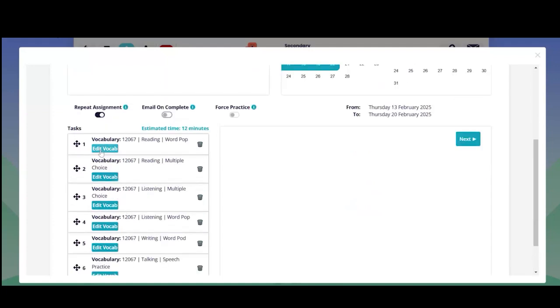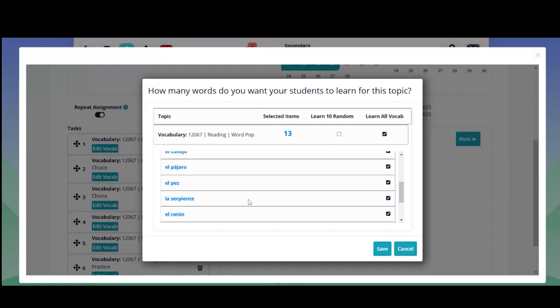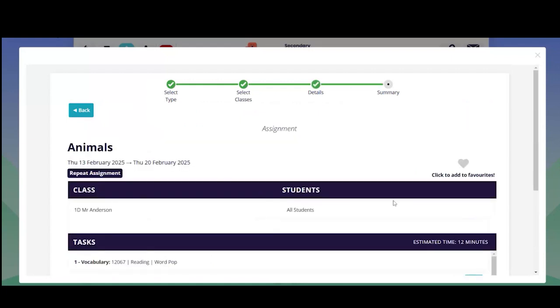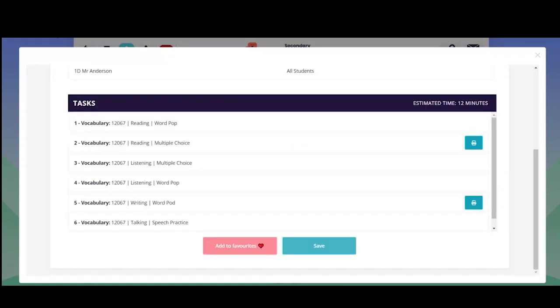And you can even, this part here, edit the vocab, as in which pieces of vocab do you want them to focus on? Are there some in here that you're not teaching, or that you're confident that they're already comfortable with, so you take them out? So I can take out this one, for example, and pick the particular ones. Save that, go to next, and there you go. You would have your assignment ready to go, and I would just press save. And that'd be assigned to them to complete in class, at home, however it is that's most suitable for what you're looking for them to do.